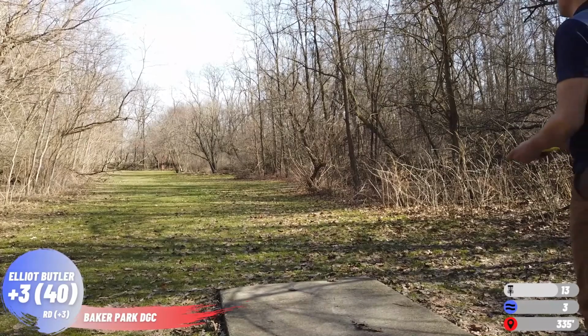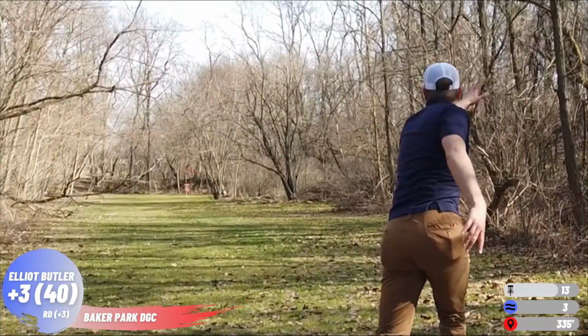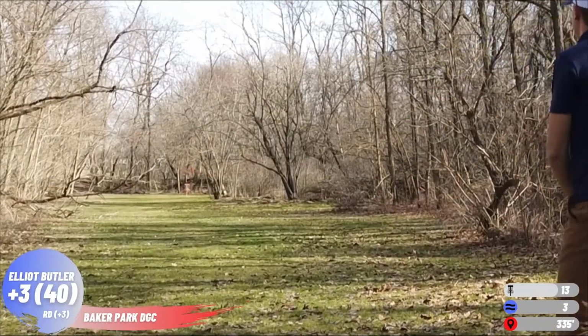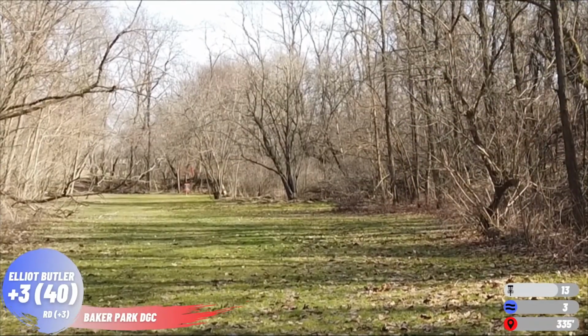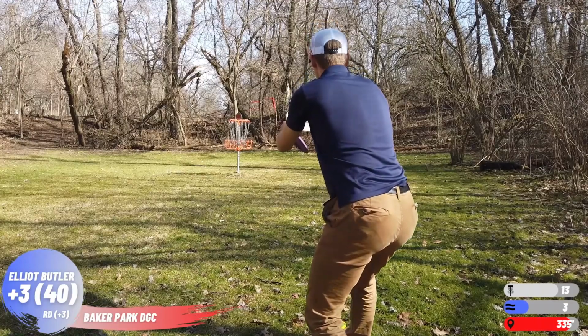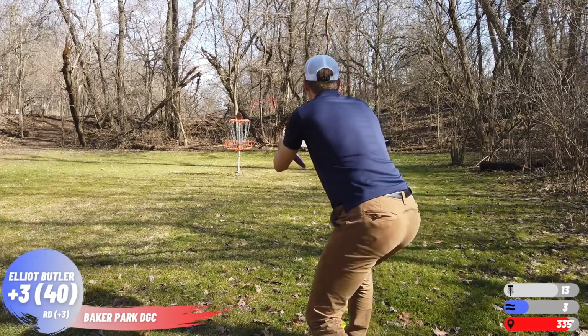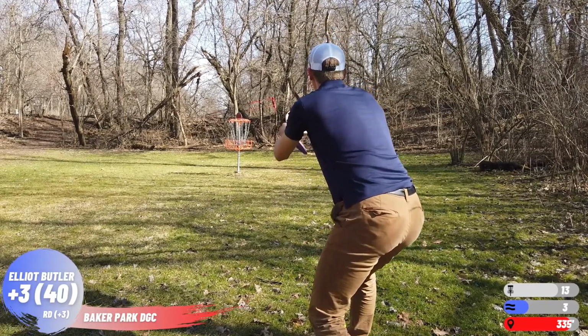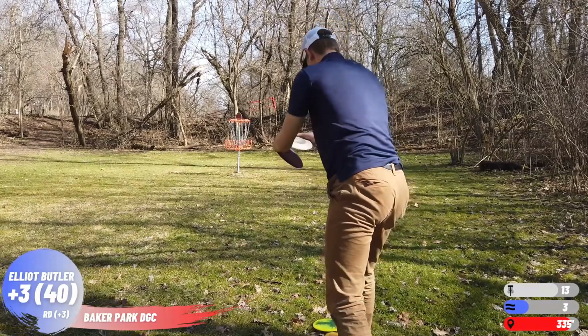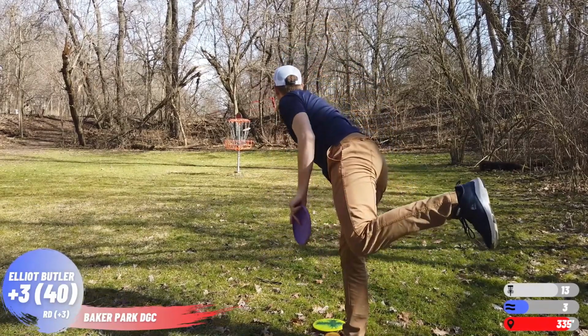This is my 12-time T-bird. Hyzer flip it to perfection. It glides a little bit right, fades just at the end, and slides forward to just inside the circle. This is a really hard hole to get with the backhand, and I do not have a 330-foot forehand just yet, so having the ability to hyzer flip that disc was pretty sweet.